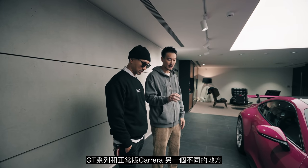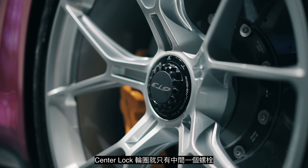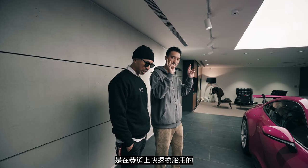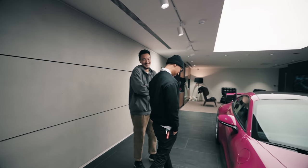Another difference between the GT series cars and the standard Carreras is the center lock wheels. Yeah. So the center lock wheels is just literally one center bolt. So, quick change. Yeah. For racing purposes. Yeah. Dude. I love this thing. It's so loud. It's awesome.